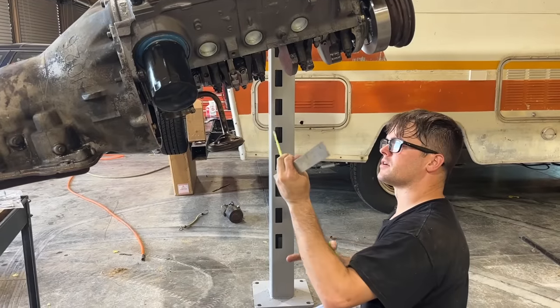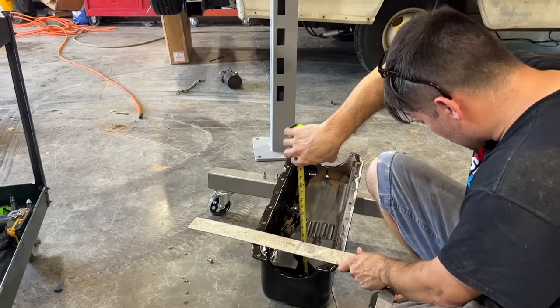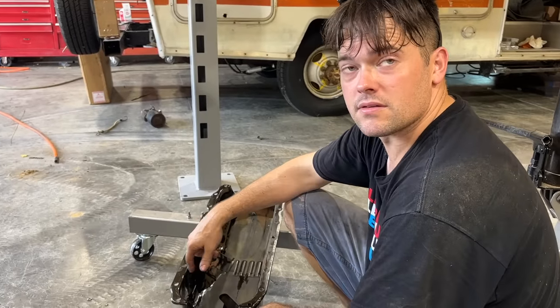I'm also gonna measure our depth here. You need to know your depth sometimes. 9 inches. Well, that's unfortunate. That's only about 8.5 inches deep. I know why this is. I know where the part is that we swapped out.